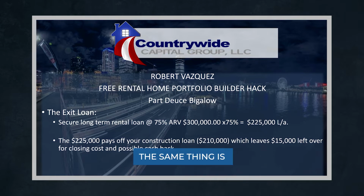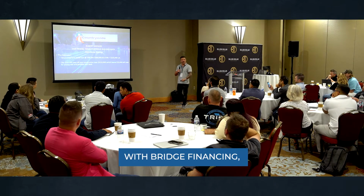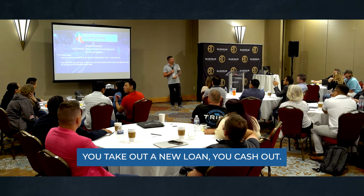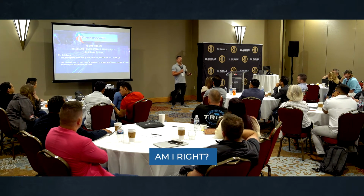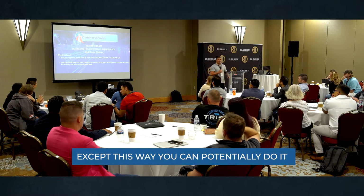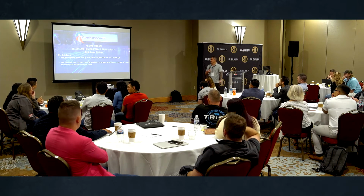This is the same thing that's being done in multifamily. You secure a loan with bridge financing, you renovate the property, you improve the value, you take out a new loan, you cash out. Am I right? This is the same thing on a minor scale, except this way you can potentially do it with virtually nothing out of your pocket.